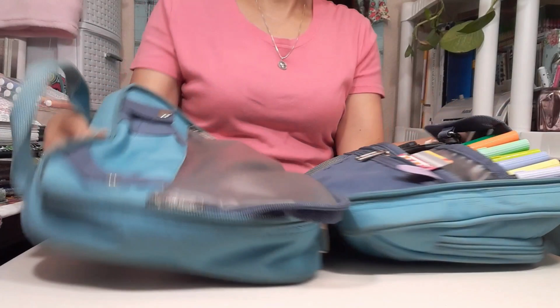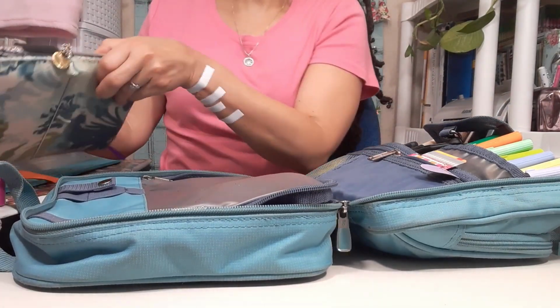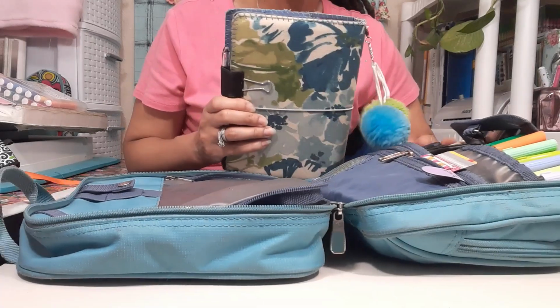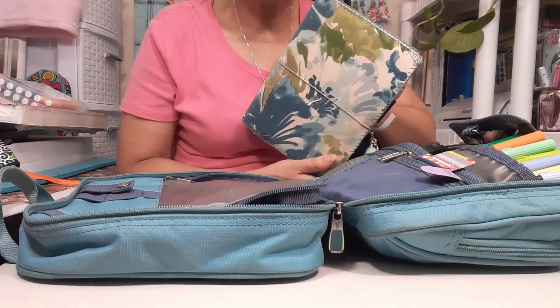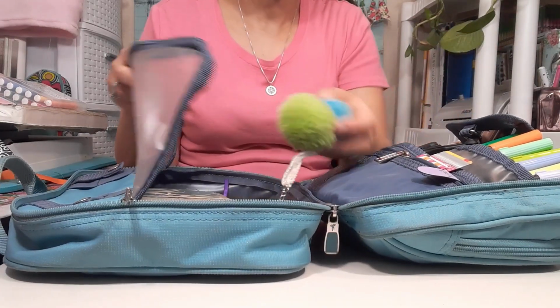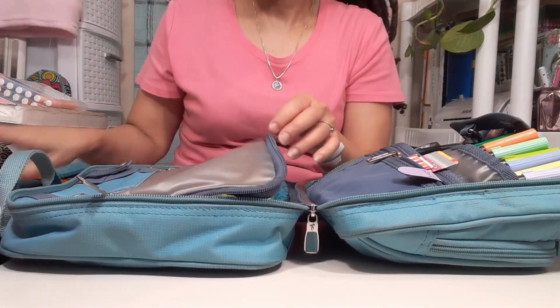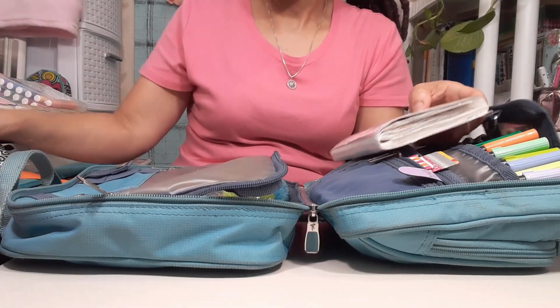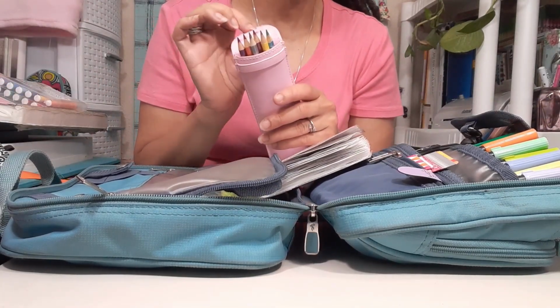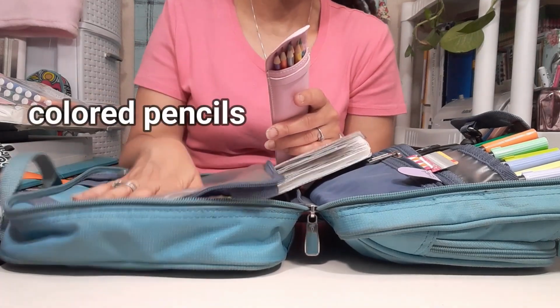Okay, and so then in there I can fit a lot. So this is my A5 bullet journal that you see in videos. So I can put this whole thing in there with the pom-poms and everything. And then I have just a little thing, this was from Walmart, of a few mechanical pencils. But you know, I don't have to have my bullet journal in here.